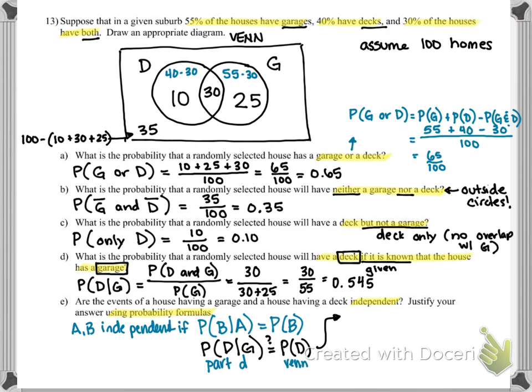So on the left-hand side, let's put part D. That is 30 over 55. And we want to know, is this equal to all the houses that have a deck? So first, let's start with all the houses, 100 houses in the neighborhood. And the ones that have a deck are the 40 houses in the deck circle, all the houses that have a deck. So on the left-hand side, we get 0.545, just like part D. And on the right-hand side, we get 0.4, if you simplify that. And these are not equal. So therefore, the events are, I just said variables, not independent.